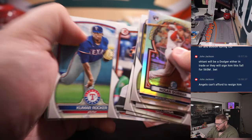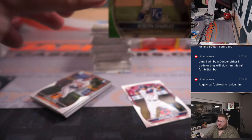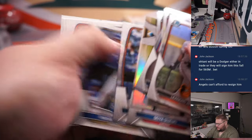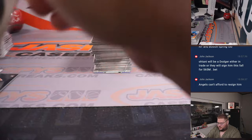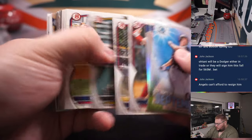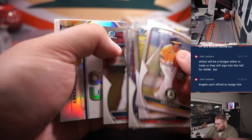Julian. Awesome, Charles out of 399 for the Royals. I don't call the Royals' names too much. Now it's going to David. Lime green paper. Chrome first.